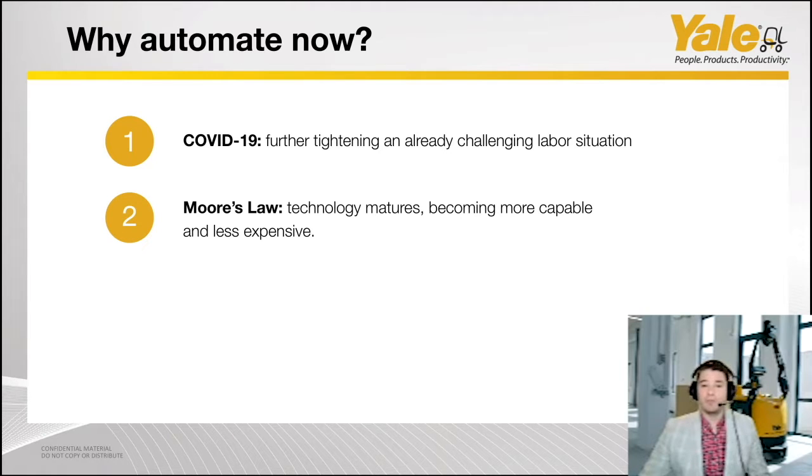How many of you are familiar with Moore's Law? Generally speaking, it states that as technology matures, it becomes more capable and less expensive at an exponential rate. For example, the average smartphone of today has over 1 million times more memory and more than 100,000 times more processing power than the computer used in the Apollo 11 mission. Yes, the smartphone you have in your pocket right now.